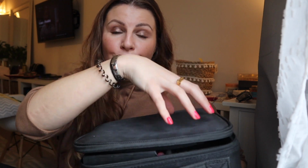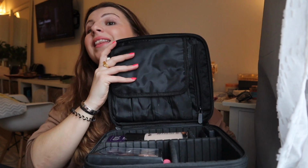And the reason that I'm doing that is that it protects everything, so nothing's going to get broken because it's all kind of padded and stuff. But also because I know I'm going to be bringing stuff back, so I want somewhere safe to put those things when they travel back. So let's just start with the makeup.